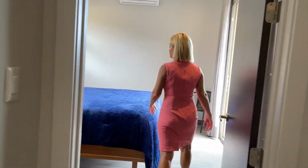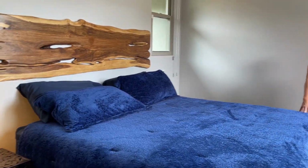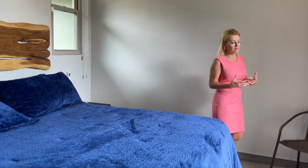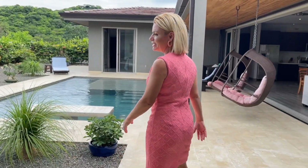And finally, here's the third bedroom. Again, really nice headboard, all king beds, which is really nice as a rental or just to enjoy. Most of our guests really like king beds in every room here. Then you just walk back out to this amazing green space.